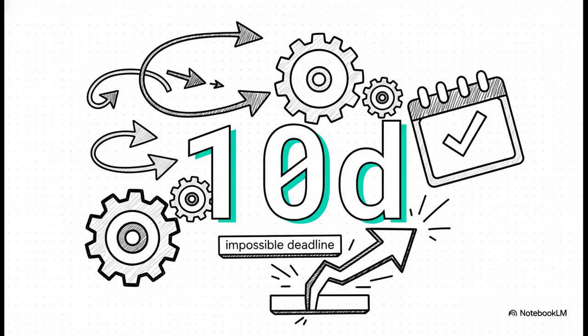Right near the end, they had a breakthrough. They completely rethought how they were handling tool processing time, which was their long pole at that moment, and they achieved a massive 10-day pull-in on the schedule. They didn't just hit their impossible deadline, they crushed it. They finished nearly 2 weeks early.